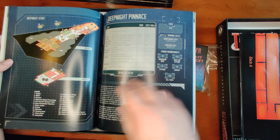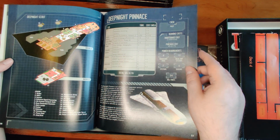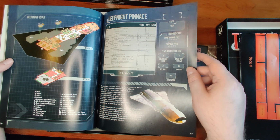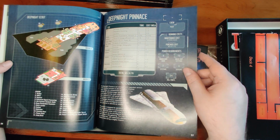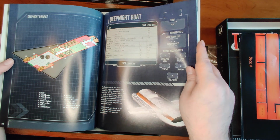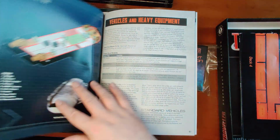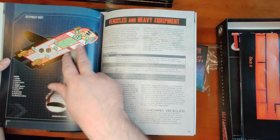Got deck plans, of course. Got the Deepnight Pinnace. It's intended for extended range operations within a star system. So once you've decided the system is safe with the Scout, you might send in the Pinnace to have a look around. The Deepnight Boat, intended for utility work, doesn't have any probes. So they're more for cargo and personnel transfers. Cool. Oh yeah, quite small as you can see.